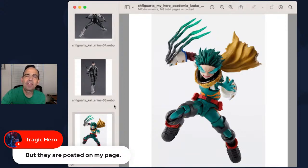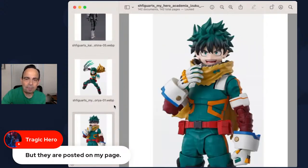Oh, and then we've got My Hero Academia, Midoriya. I think that's this one. And I think people were pretty stoked about SH Figuarts doing these. It does look like SHF really nails this look. It's kind of like Kamen Rider. There's something about Kamen Rider that I have to think they nail that look.